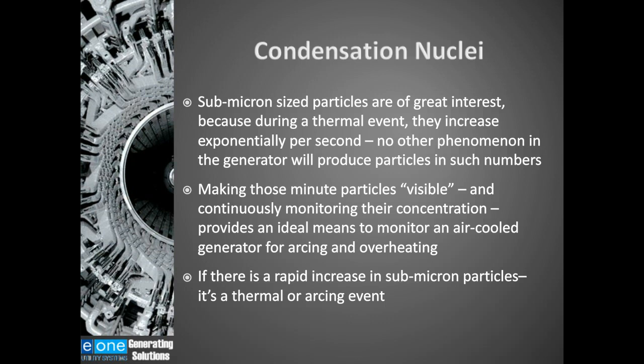If there is a rapid increase in submicron particles, there's no question that a thermal or arcing event has taken place in the generator. And when I'm talking about an arcing event, that could be an electrical arc or a shorted turn that might occur in a rotor that could cause an electrical arc.